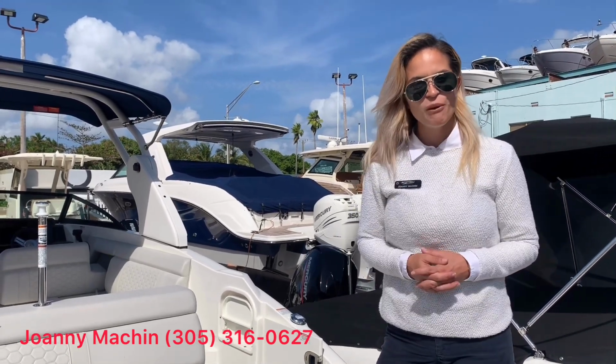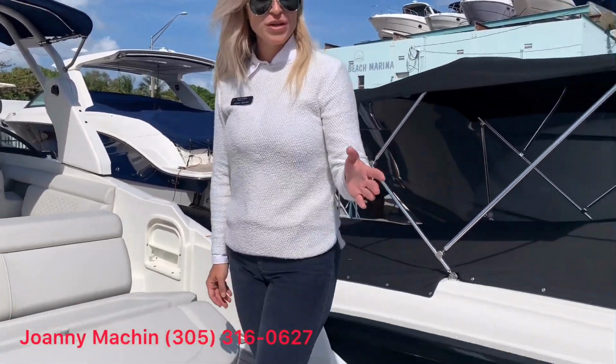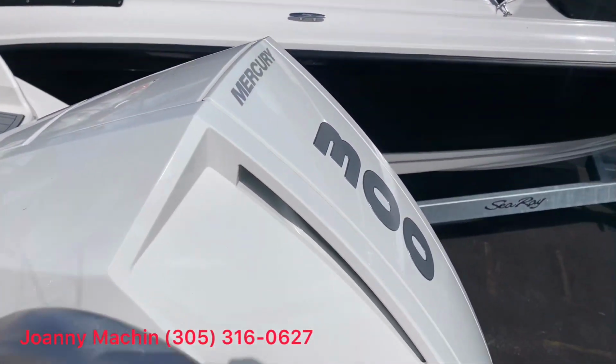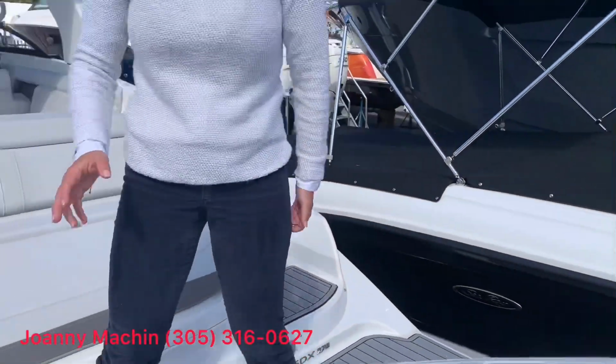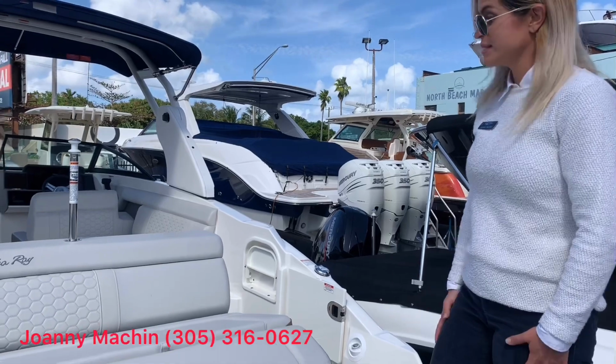I'd love to welcome you aboard the 27 STX Outboard. She's powered with a Mercury 300 horsepower Verado engine. Love this model. Great propulsion for a boat of this size.